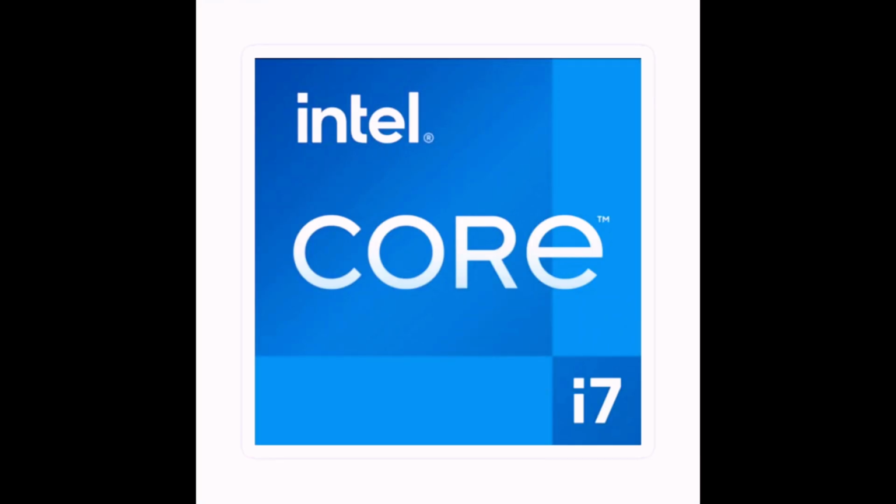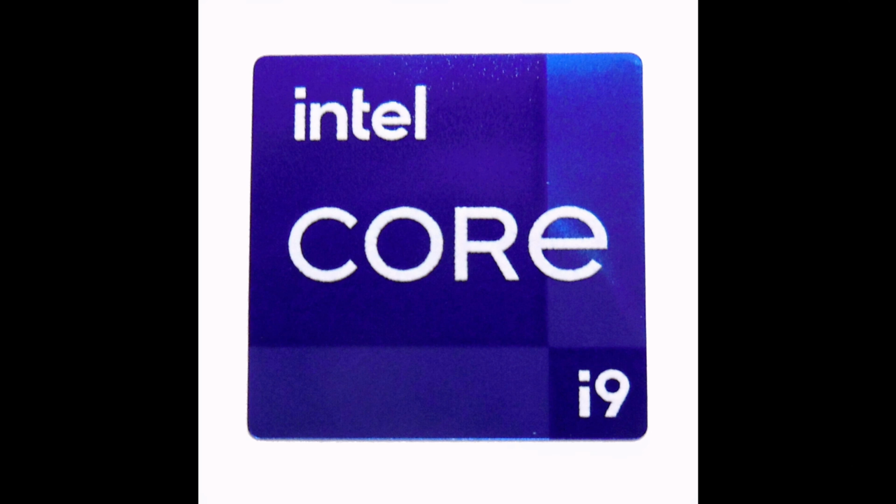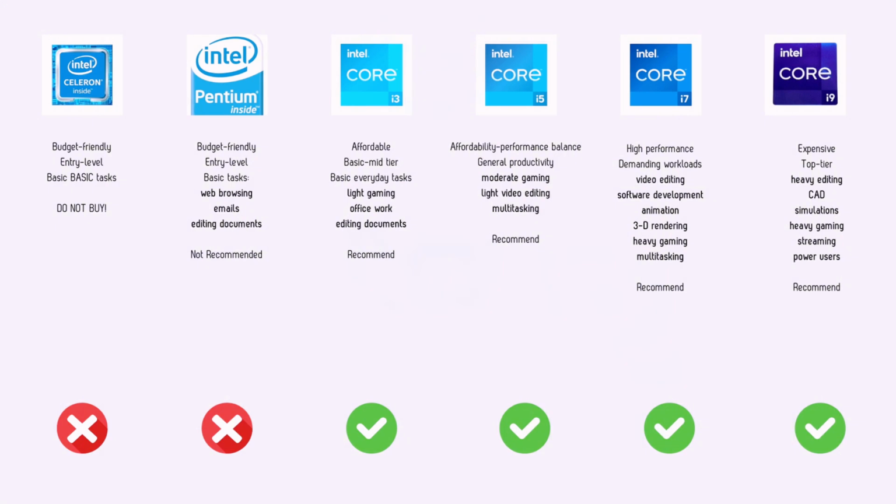Then we start looking at the Core i7. Here now we're looking at high performance, which is suitable for demanding workloads, which allows for use cases such as video editing, software development, as well as animation and 3D rendering. It also caters for heavy gaming with higher frame rates and multitasking with resource-heavy applications. Then we have the Core i9, which is the top of the range processor for the highest performance. It's also the most expensive Intel processor. It's used for heavy editing, computer-aided design, simulations, heavy gaming and streaming, as well as for power users who demand the best performance at all times.